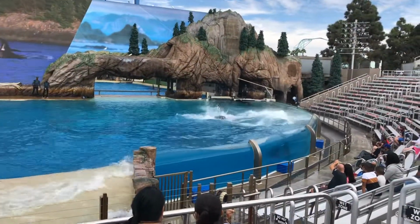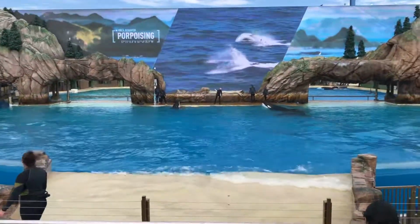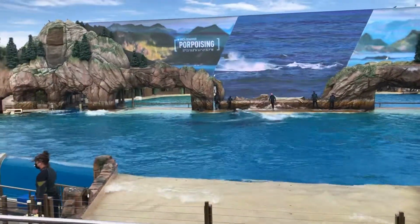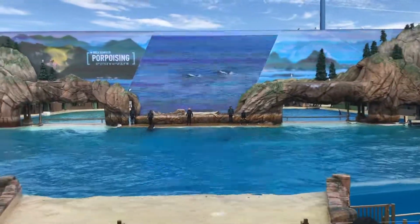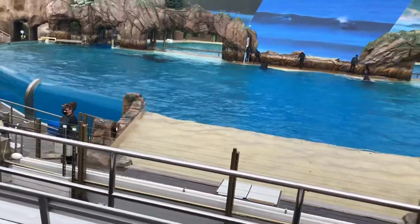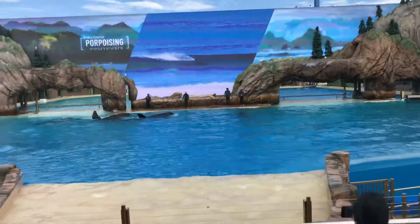Porpoising is when a killer whale swims fast at the surface, like in the wake of a boat, or even when surfing in a wave.